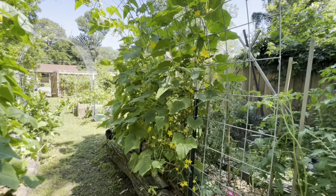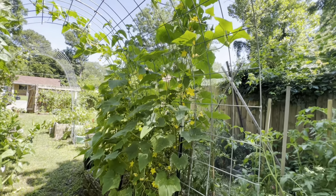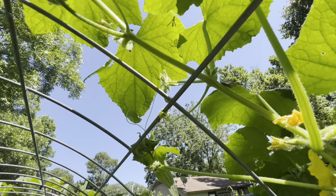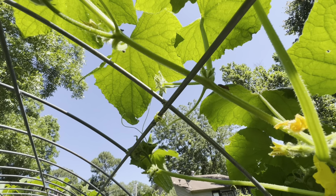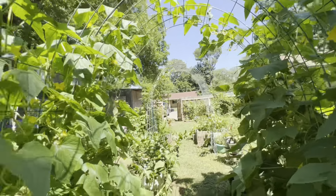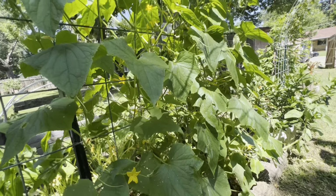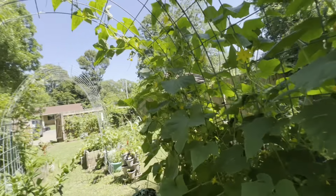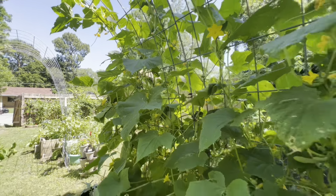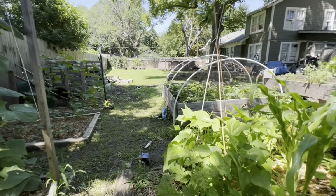But the cucumbers, man, they're taking off. They're doing wonderful. I mean, bugs galore. Those are squash bugs, and I've just been smashing and spraying. So that's all we can do, just trying to get what I can. But I love it over here. It's so cool too. It feels good. The temperature feels good.